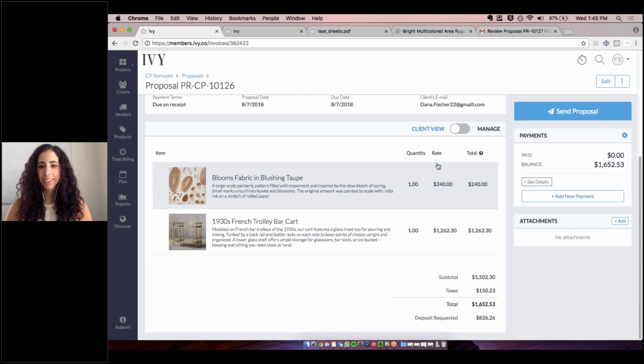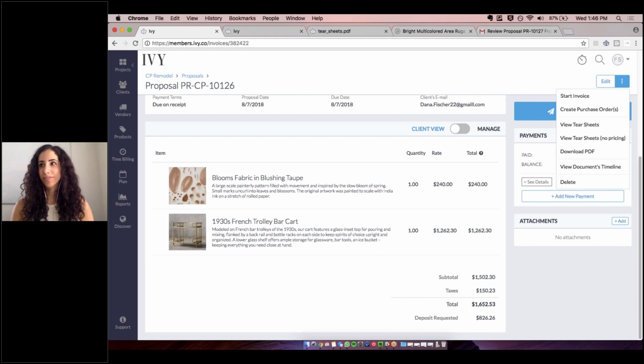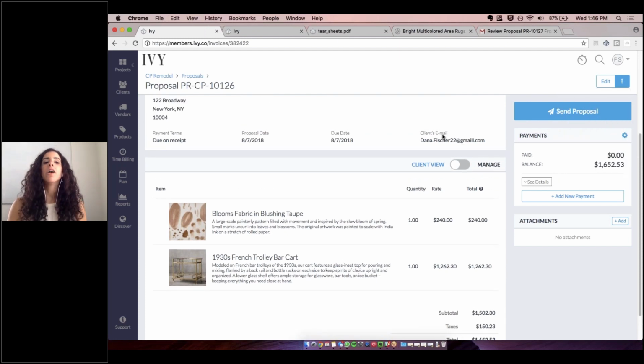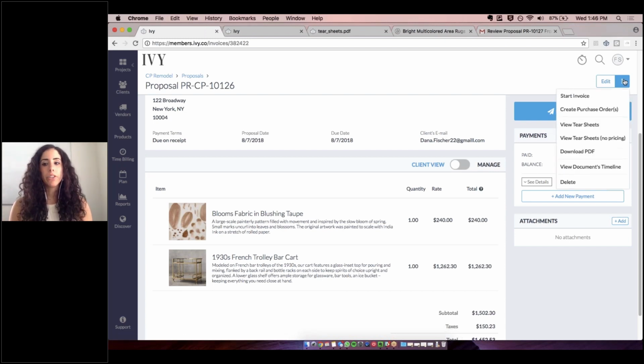Great, thank you. And Suzanne wants to understand what a PO and an invoice looks like in Ivy. So would you mind just showing everyone how you can easily convert this proposal into an invoice or a PO? Absolutely, Suzanne. So essentially, the proposal, any document that you make on Ivy, the proposal, the invoice, or the PO can be created as a PDF instantly. So I'm going to do that right over here for the proposal.